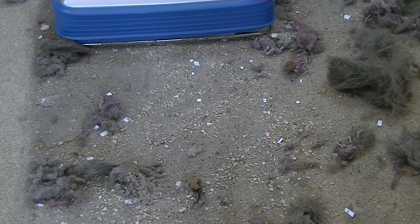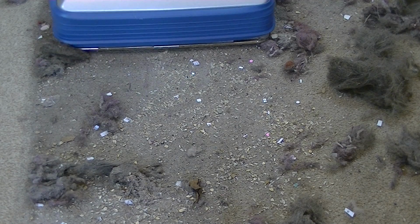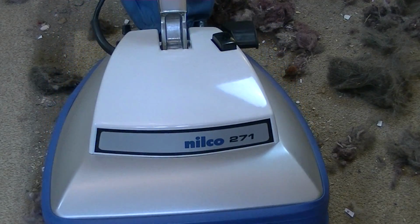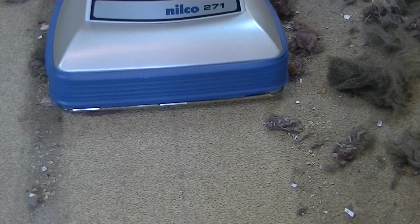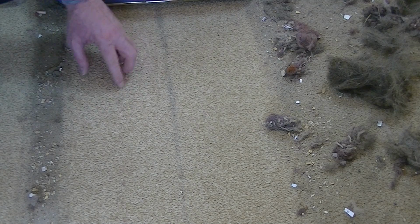Okay, let's see how it does with a little bit of a closer shot for you. Again, of course, the line of shame, naturally, but where the brushes have gone, no, it's not perfect, but considering the amount of muck that I've put down, that's pretty good. I'm just going to give the bag a bit of a feel.